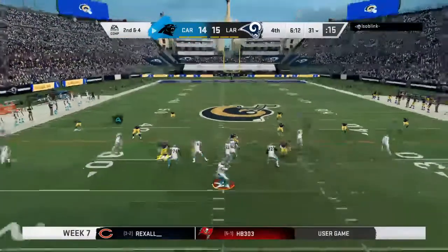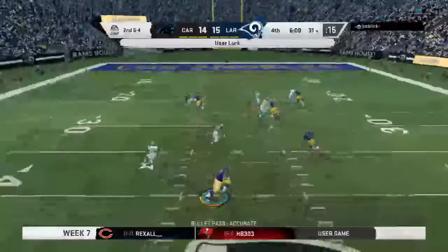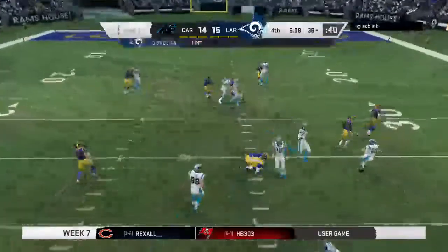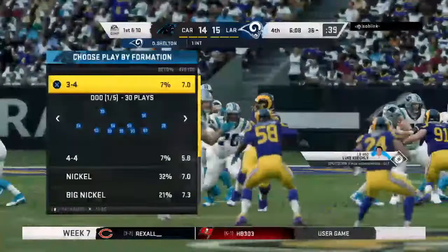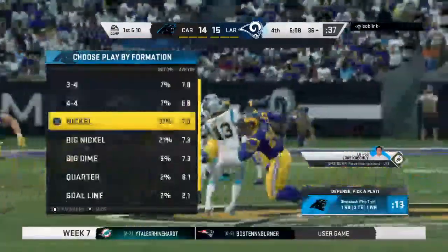They'll come up now 2nd and 4 from the 31. And look at this. Cam Newton intercepted a 3rd time. Picked off at the 38. And they take possession of the football and have it at the 36-yard line.